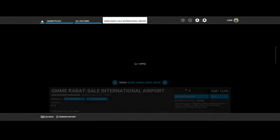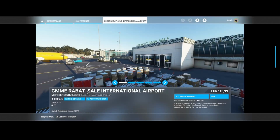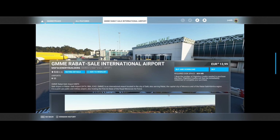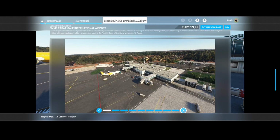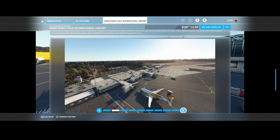Then the next one is from MSF Scenery Builders. It's Rabat Sale International Airport, Golf Mike Echo, and that's in Morocco. It's an international airport located in the city of Sale, also serving Rabat, the capital city of Morocco. And here you can see some of the screenshots. There's not too many additions over there, right?